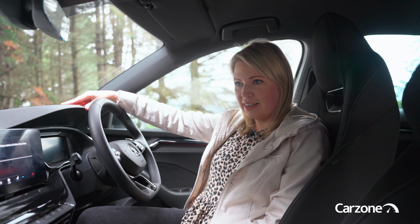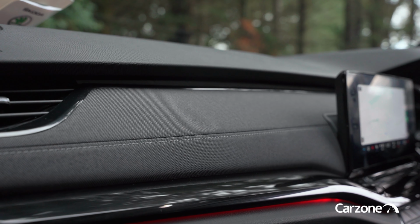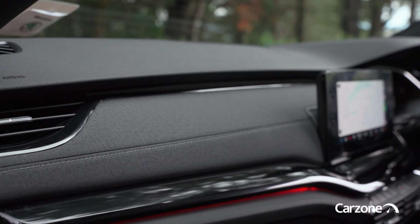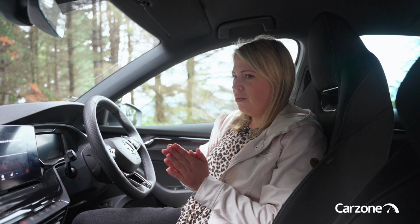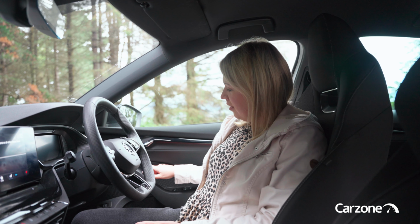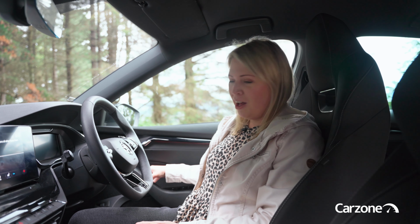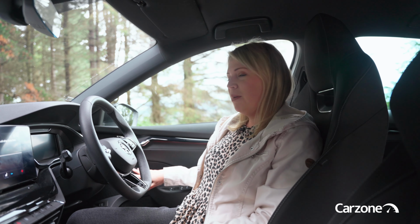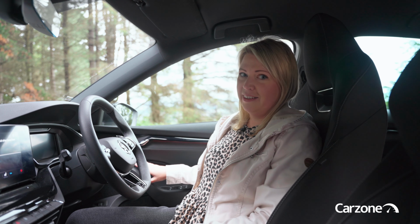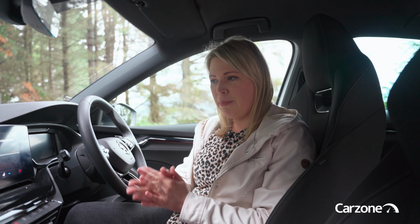So this plastic is good up here. This Sportline model gets some fabric here. There's also some gloss black as well, and ambient lighting. Now, the only thing I'm not so keen about when it comes to the material quality is this hard, scratchy plastic in the door handles, and that's a real common touch point. So I think for a 40,000 euro car, it would be nice to see some soft touch materials there on those handles. But otherwise, it's a really solidly built cabin.